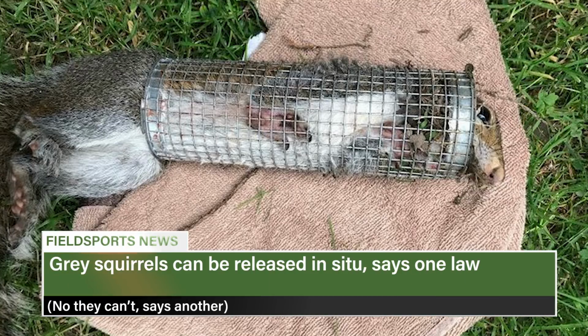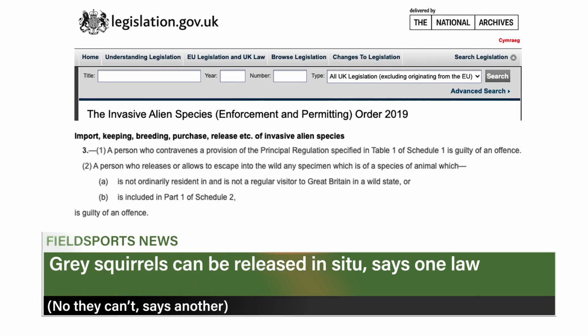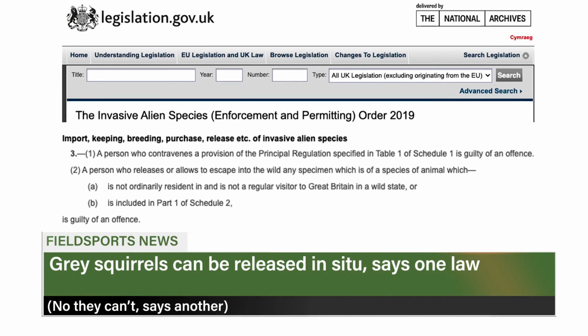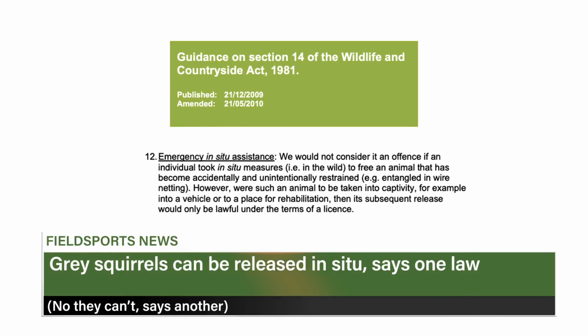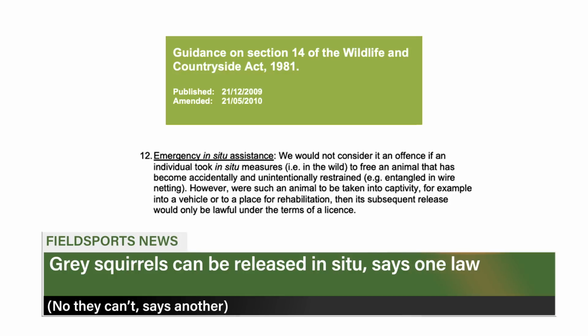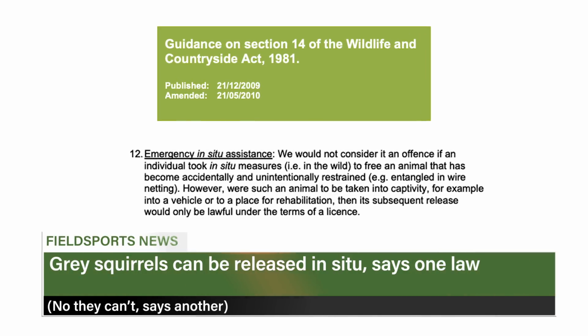A correction from last week. The RSPCA released this squirrel trapped in a feeder in Cheshire. Under the 2019 Invasive Alien Species Order, release of grey squirrels is illegal. However, viewer Bob Thomas points out that under Section 14 of the 1981 Wildlife and Countryside Act, it is legal for the RSPCA to release the squirrel where they found it, though they're not allowed to release it elsewhere. Thank you, Bob.